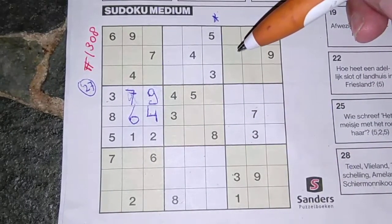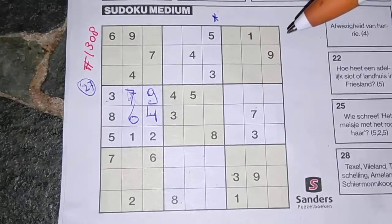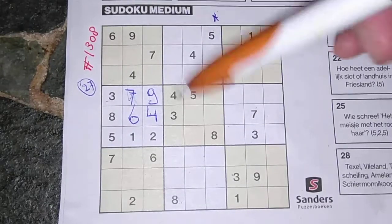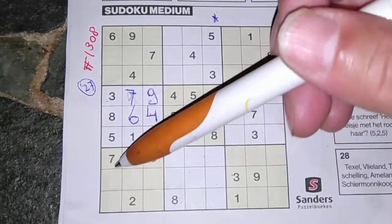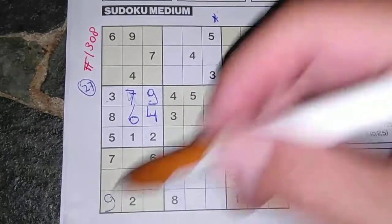Alright, and now let me see which number. How about the 9 in the 3rd column, the 9 in the 2nd column? So in the 1st column, the only 2 places for the 9 should be here or there. We see here 9, no 9 there, 9 should be there.